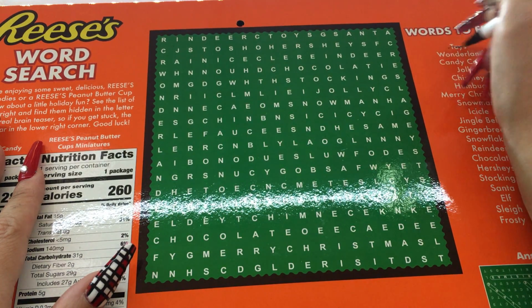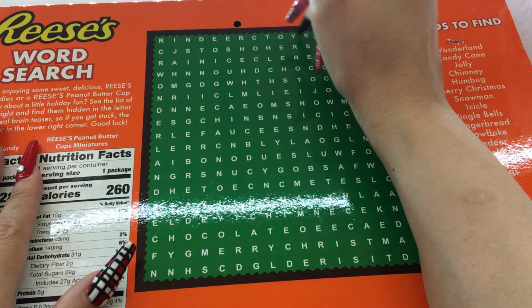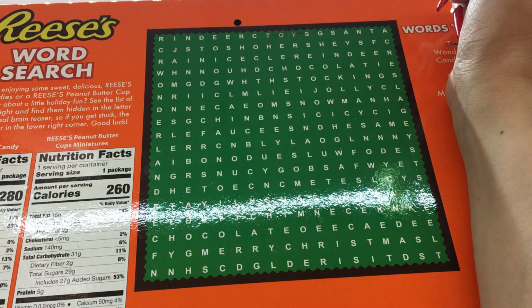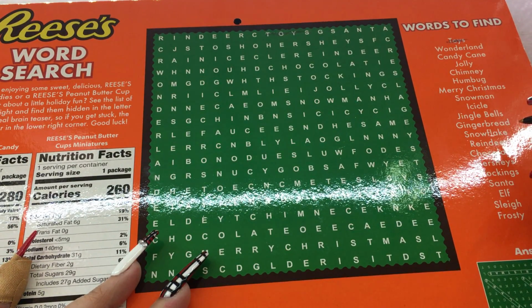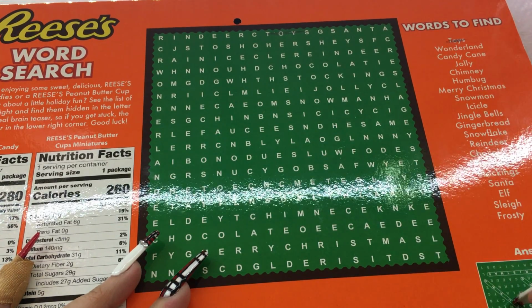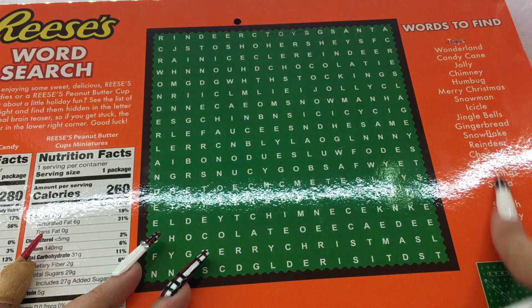We're going to see if this pen works because this is kind of shiny, you know? I'm going to have to do it like this. I feel like if I use a marker, it might just wipe right off. Let's try that. I have a whiteboard marker right here because I have a whiteboard next to my desk. I see Santa, but I don't see Santa in here. It has the answers right down here, too.